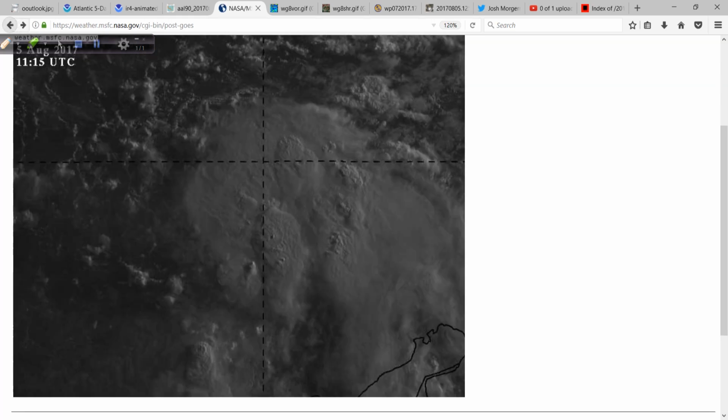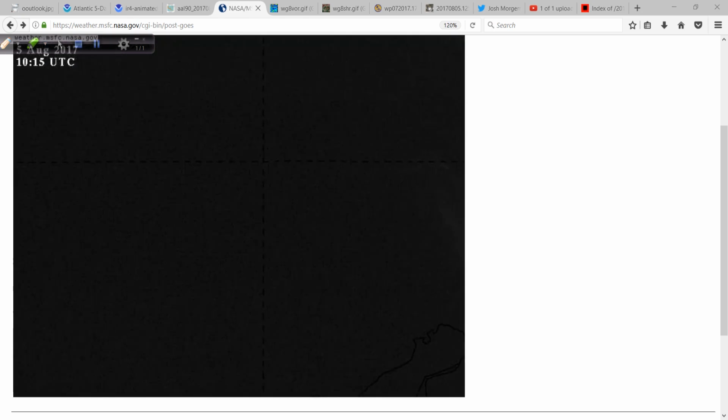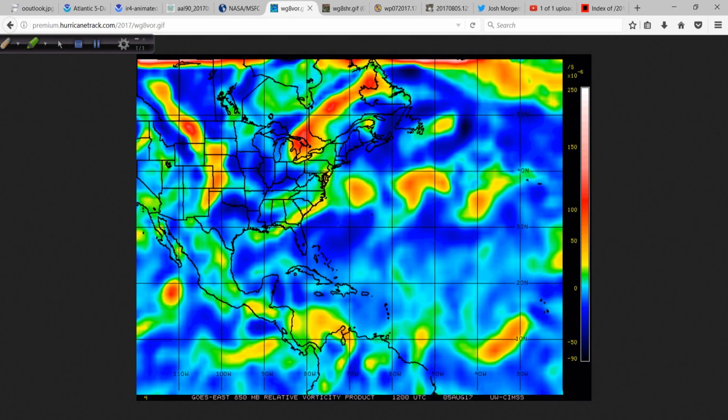If we go back and look at the animation, again, you can see broad turning associated with it overall. And again, this is something we can look at on the afternoon update as well. We'll also have more frames in the daylight hours. This is the visible satellite imagery, not infrared, and so it depends on the sunshine, of course, to illuminate everything.